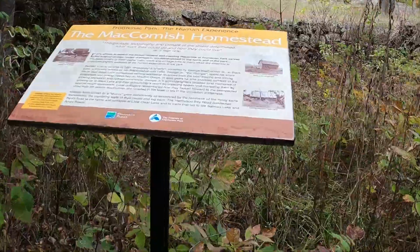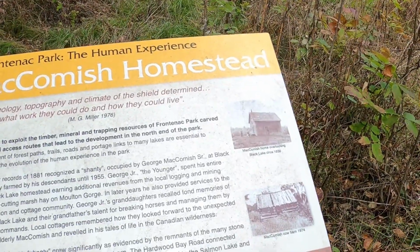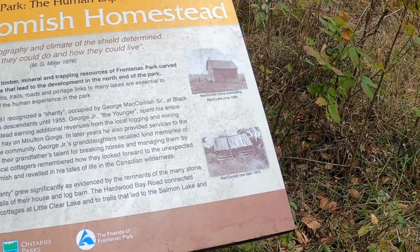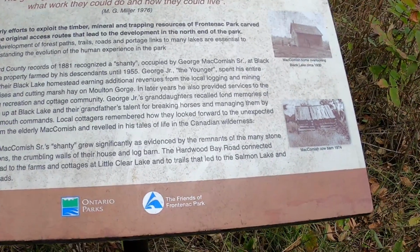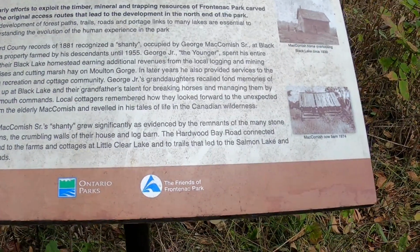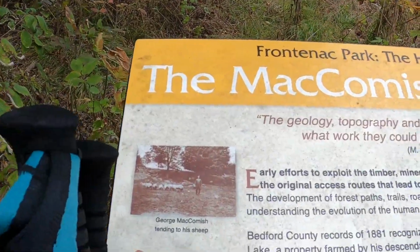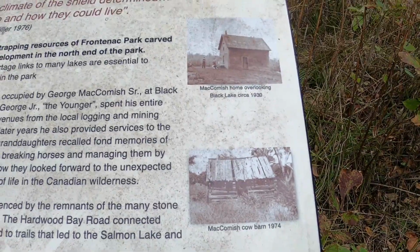Time for some history. The McComish Homestead. The geology, topography, and climate of the Shield determined what work they could do and how they could live. So, let's see. Bedford County records of 1881 recognized a shanty occupied by George McComish Sr. at Black Lake, property farmed by his descendants until 1955. Here's George McComish. Barn in 1974. Settlers moved in here to start logging and mining in the mid-1800s, and then most were moved out by the mid-1900s.